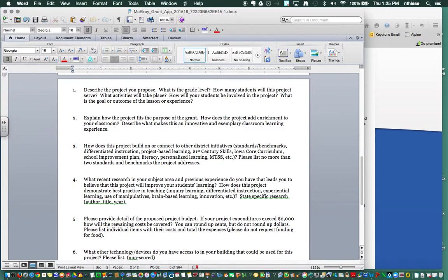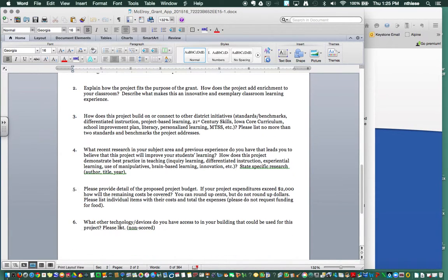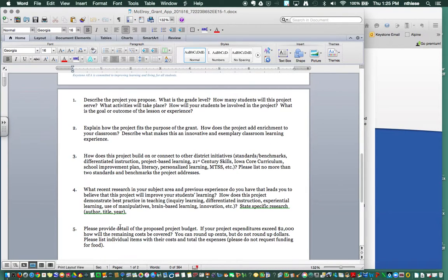And that's because we're trying to eliminate as much bias as we can so that the readers do not know what school district is applying for that particular project. But I think as I go through this, I'll start at the top. Describe the project you propose.